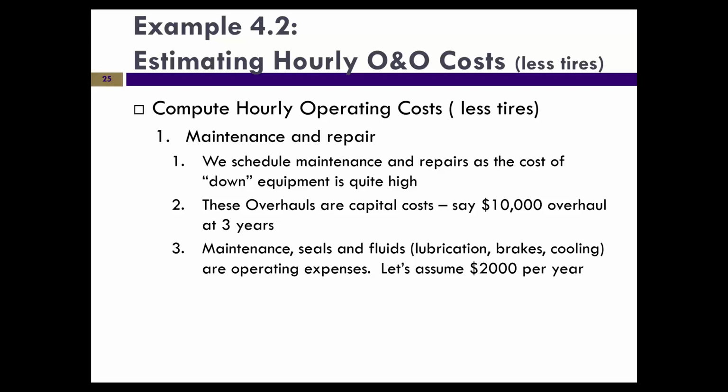So let's say, according to the manufacturer, every 3 years of operation you're going to need to overhaul the engine. That's going to cost $10,000. So that gives us $10,000 at 3 years, and again at 6 years, because we're looking at a 6-year program. Ongoing maintenance, seals and fluids are operating expenses, and let's assume that it costs about $1 an hour of operation, which would be $2,000 per year.